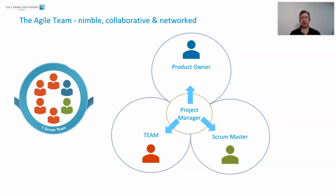There are some teams which do have a project manager with that title, but hopefully they are an agile project manager if they are involved. There is a tendency for the project manager to possibly become a Scrum Master. Generally, they tend to move towards that, but I see no reason why they couldn't become product owners as well. But anyway, we'll have a look at that at a later date.